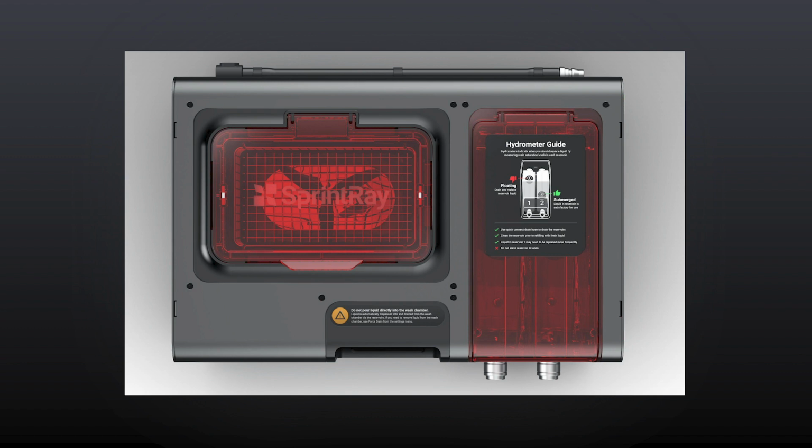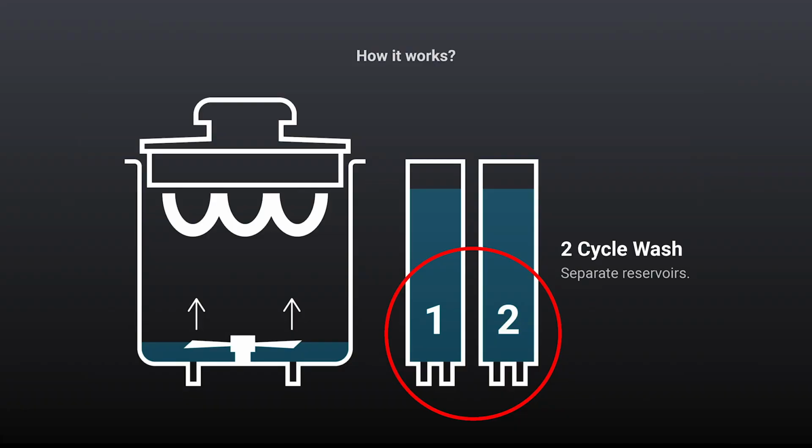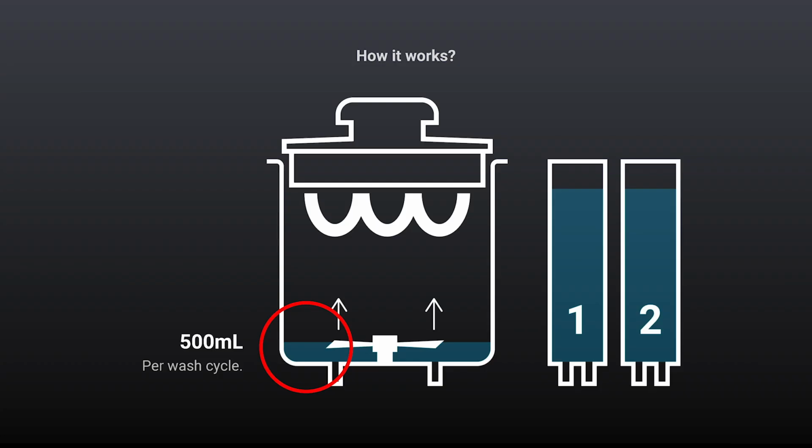Now let's take a look at the top of the product. On the left-hand side, we have the wash chamber, and on the right-hand side, we have two separate reservoirs for the solvent. The reason why we have two separate reservoirs is to be able to perform a two-cycle wash. This means we're going to remove the bulk of the resin from models with cycle 1, and with cycle 2, we're going to perform a rinse wash.